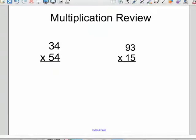We're going to continue to practice on long division because it does take a lot of practice. So go ahead and get warmed up. First let's get warmed up though with some multiplication. You have 34 times 54 and 93 times 15. Please solve those on your whiteboard and continue when you're ready to check them. Pause now.